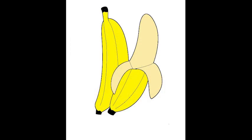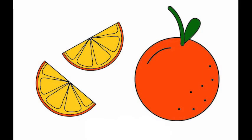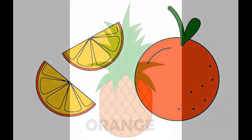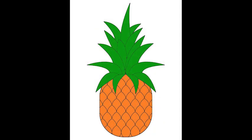Here the first one, banana. Okay, the first fruit is banana. And the next one, watermelon. Watermelon. And the next one, orange. Next one here, orange and pineapple. Pineapple.